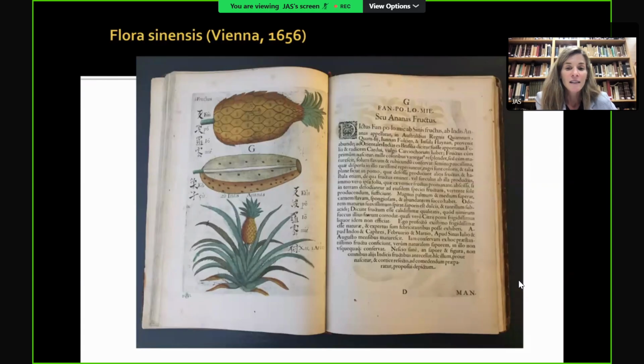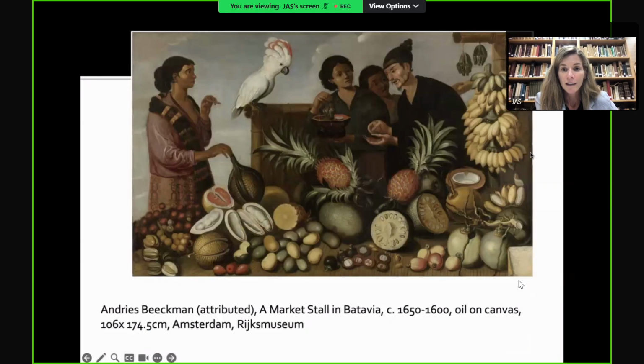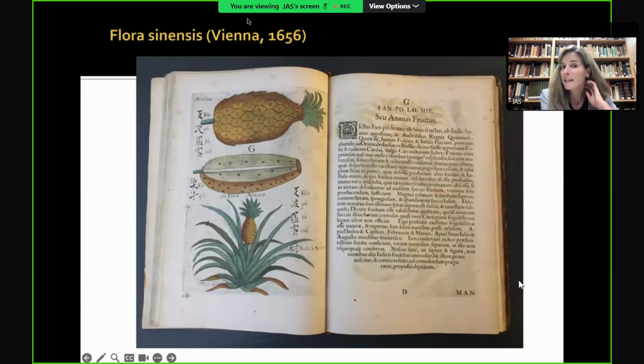But knowing that Boehm is coming from a trading family, I reasoned during my PhD that actually this book wanted to do much more than satisfy the botanist, or looking only at native plants. And he included things that had value from a trading perspective, that could be information for Europeans who wanted to invest in one of the trading companies. And that is why we can see also the pineapple that he included in this Flora Sinensis.